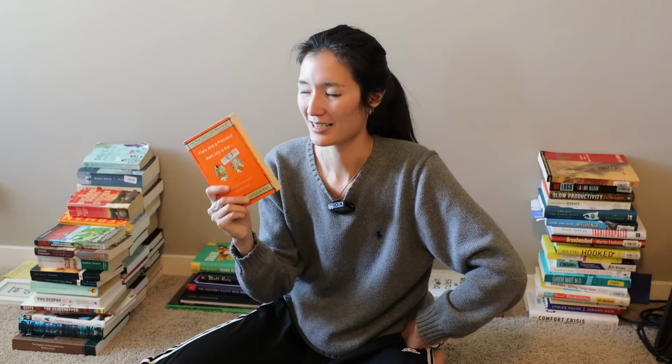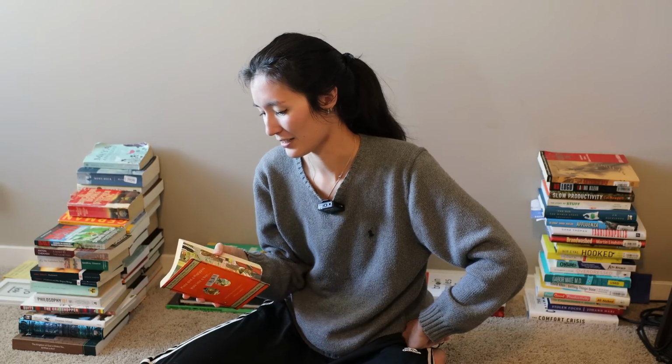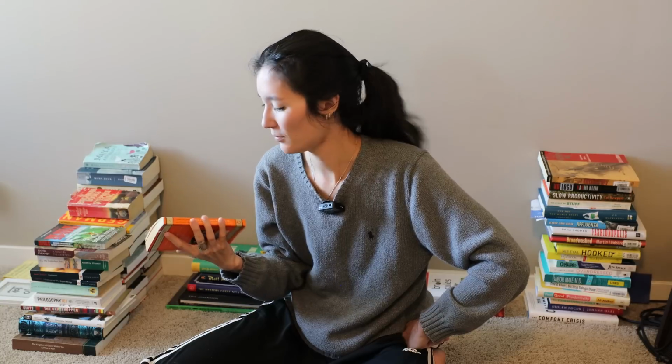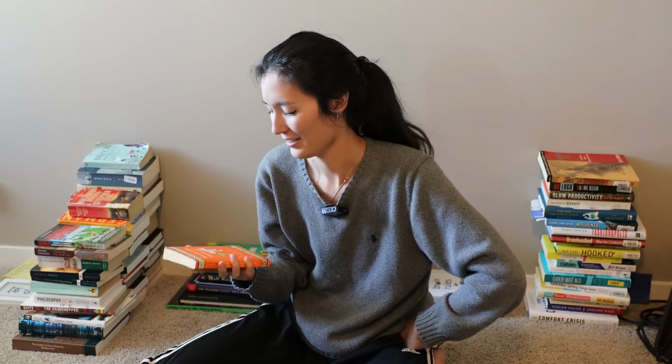Plato and a Platypus Walk into a Bar. One of my roommates had this book, I think, in college. I could be wrong about that, but I'm pretty sure one of my roommates had it and I loved it so much that I wanted to get it for myself. And so I eventually did when I found a thrifted copy. It's just a bunch of philosophy related jokes. So again, it kind of speaks to my interest in philosophy that I've had for a long time.